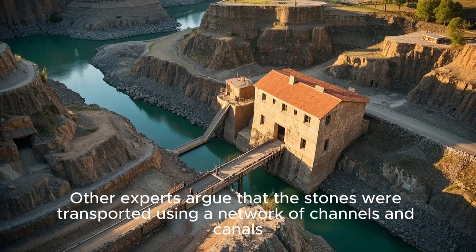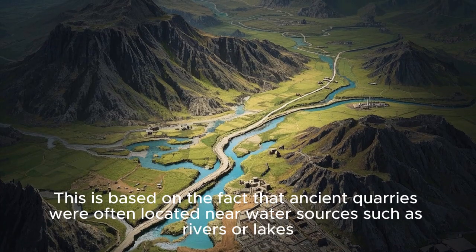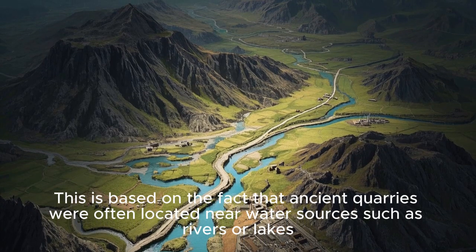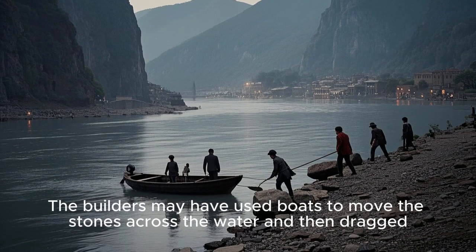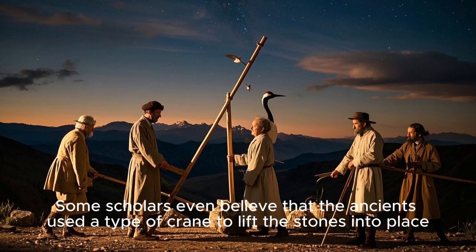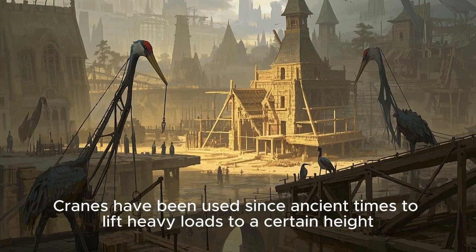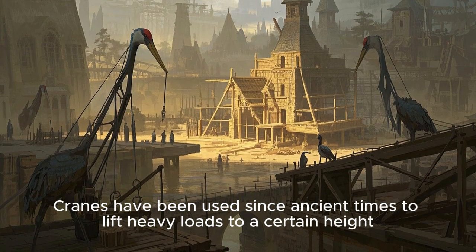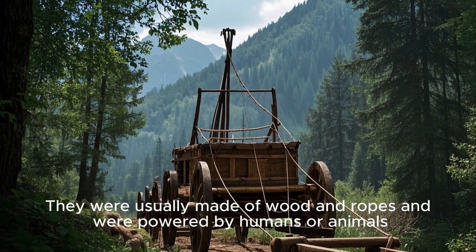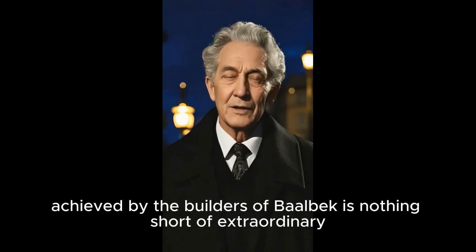Other experts argue that the stones were transported using a network of channels and canals. This is based on the fact that ancient quarries were often located near water sources, such as rivers or lakes. The builders may have used boats to move the stones across the water and then drag them to their final destination. Some scholars even believe that the ancients used a type of crane to lift the stones into place. Cranes had been used since ancient times to lift heavy loads to a certain height. They were usually made of wood and ropes and were powered by humans or animals. Whatever the case, the engineering feat achieved by the builders of Baalbek is nothing short of extraordinary.